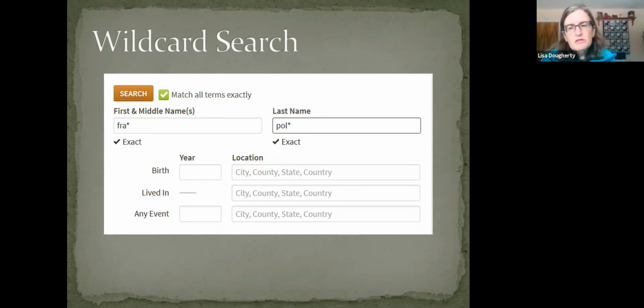Conversely, you can also use the wildcard in the middle of a name. You can also use it at the beginning of the name. As long as there are 3 characters either before it or after it, you can use the wildcard to take the place of other letters. So a wildcard search can be incredibly effective. It gives you a good list of things to choose from when your results are returned.